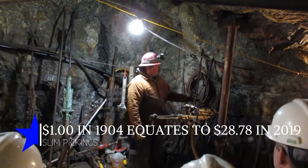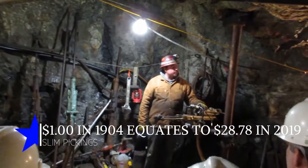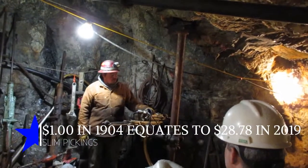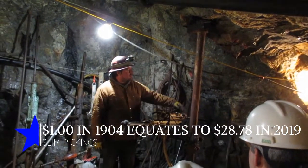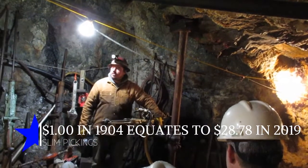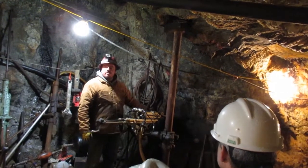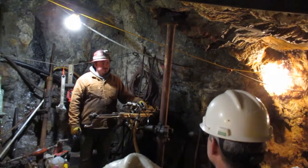Now in 1918, they started coming out with some of the first air-powered drills to replace hand steeling. This is one of them here. It's called the column drill. It weighs 450 pounds, sits on a column pinched between the roof and the floor. The arm the drill is mounted on can be moved up and down and swivel, so you can drill whatever pattern of holes you need in the rock to place your explosives.